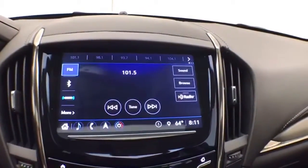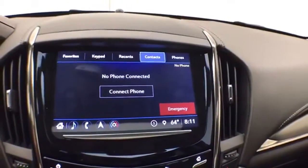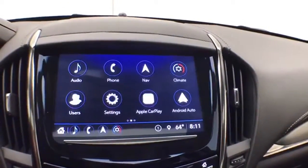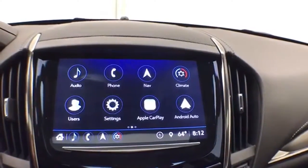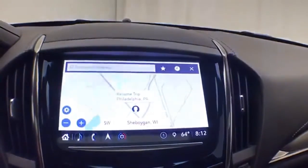for radio. It's also satellite radio capable, Bluetooth connectivity for hands-free phone use or to connect to other Bluetooth enabled devices. Great for wireless music streaming. It is Apple CarPlay and Android Auto compatible. Navigation.